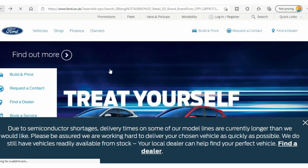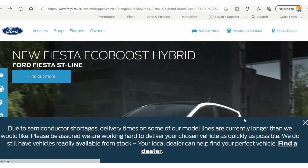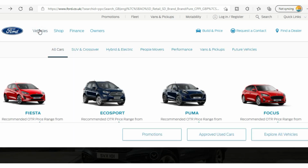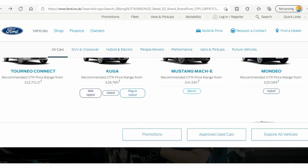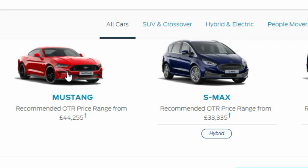Now, if we're coming on the Ford website, you can see again, you've got the pop-up at the bottom, and they do say specifically due to semiconductor shortages, you've got a delivery time wait. But if we go into vehicles, you've got a drop down here of all their standard cars, which starts out with the small hatchbacks and things. But if we go down and we find it under M, there we go, Ford Mustang. Now, that is the on-the-road retail price for one of the base models.